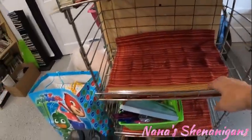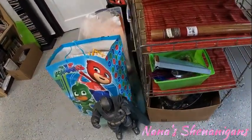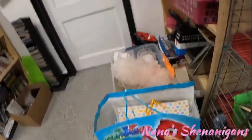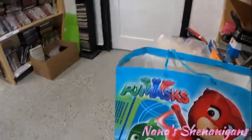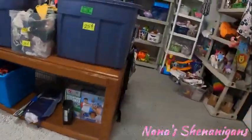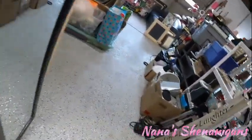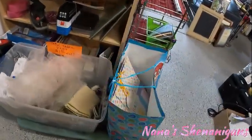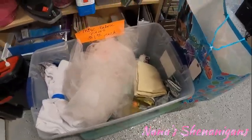Cross up here. Tack paper. Oh, it's gift wrap, it says. This guy's cool. He should be over by the toys, though. Let's go put him over there. There. All right, back over here. Got, I don't know what all this is. Miscellaneous fabric and gift bags and paper and stuff.